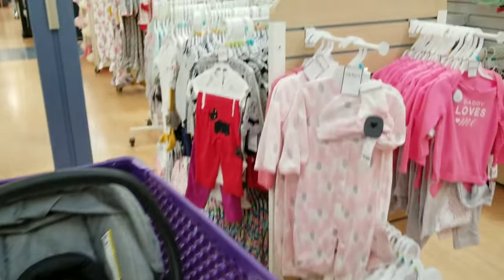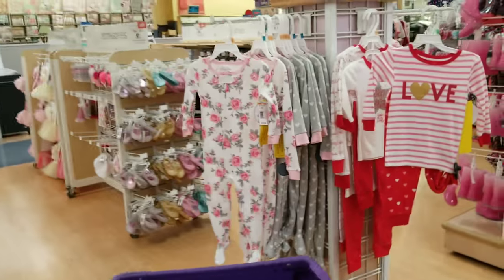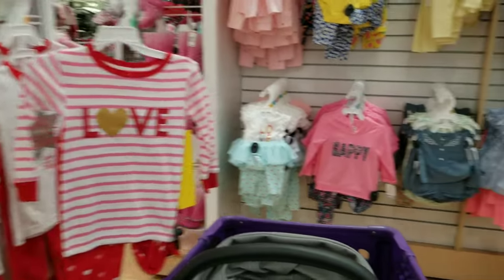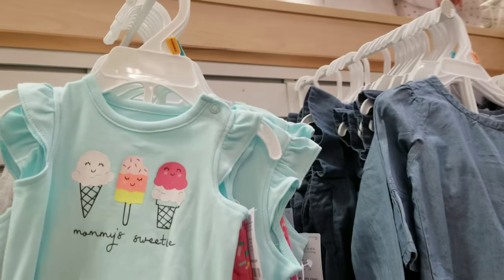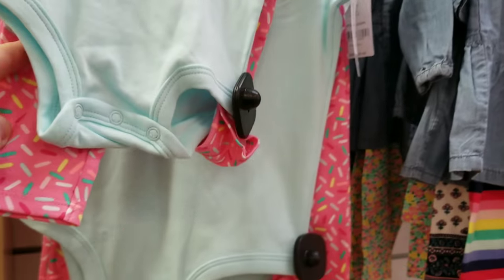I've seen some pretty cute things. Right now I'm just browsing around to see what there is, kind of just viewing it all, and then I'm gonna go back and see what I really want, because I haven't seen just the one thing I really want. Well, they do have, oh, this is really cute, Mommy Sweetie, and it's got sprinkles on the pants.